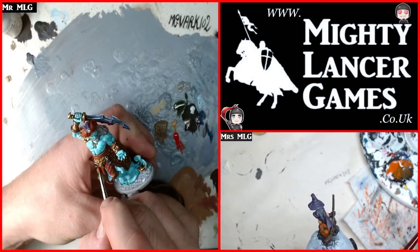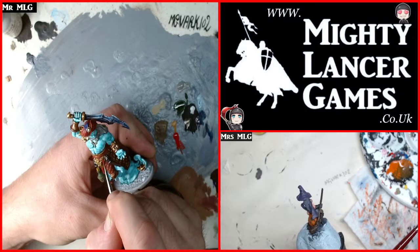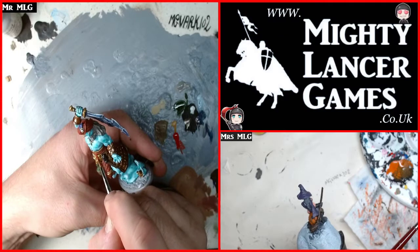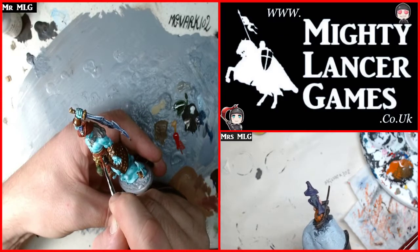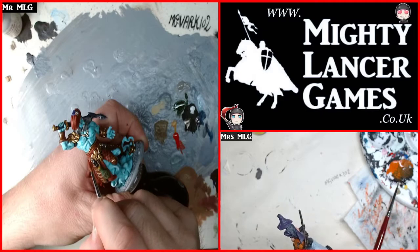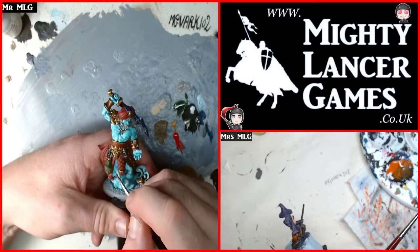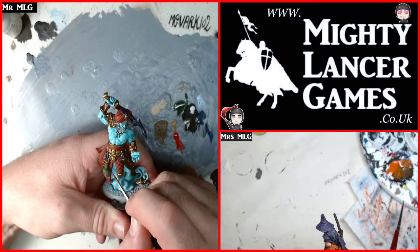Wicked D brought some earth brown today. I don't know if I've got earth brown. Don't know who makes earth brown. I mean, we've got literally hundreds of browns, and they're all rubbish. And I'm sure they're not. I'm sure that they're all absolutely amazing. It's just that I don't like Reaper. You don't like Reaper? No. The earth brown's Reaper. Ah, sorry.